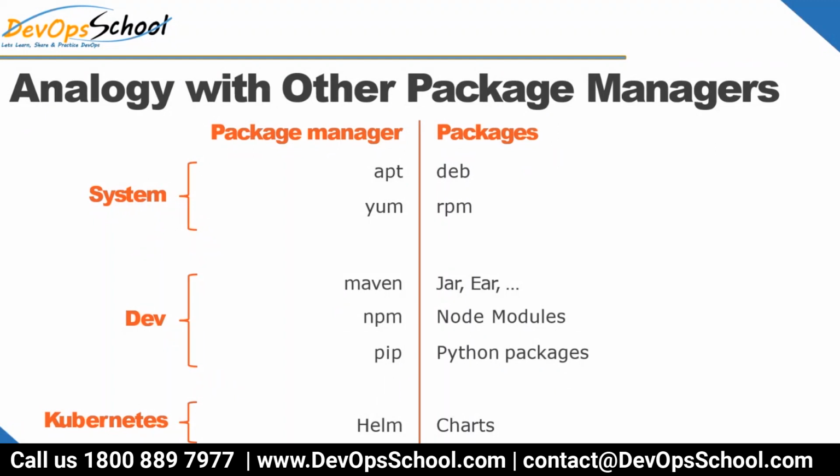My question to all of you is, if you want to install some application in Ubuntu, let's say, or CentOS, how do you do that? Any idea? Apt-get install, using the apt command. Yeah, you know that. So you use apt install git, apt remove git. Simple. Yum install git, yum remove git. Agree with me, right? All of you?